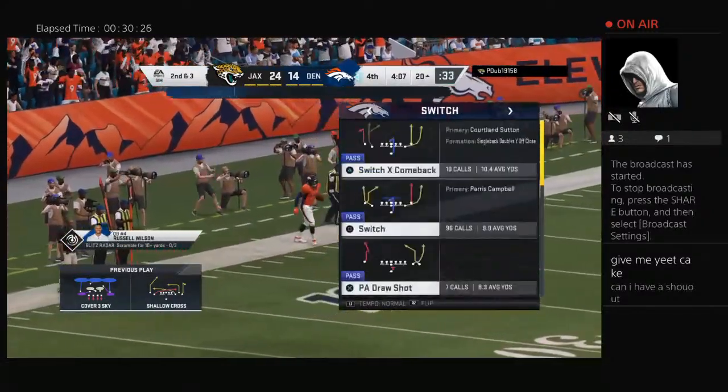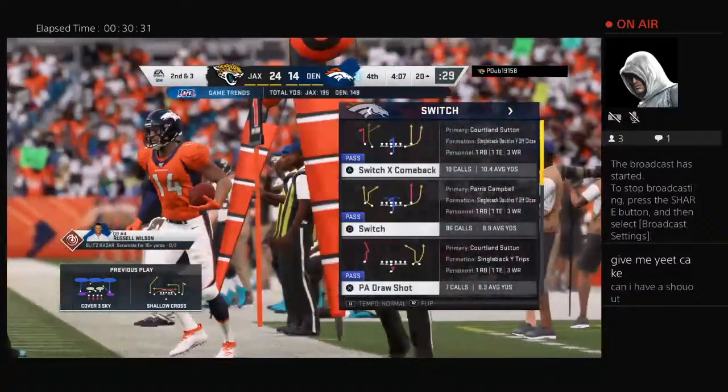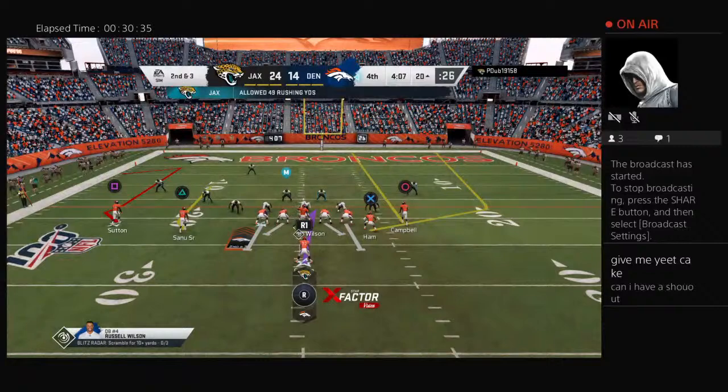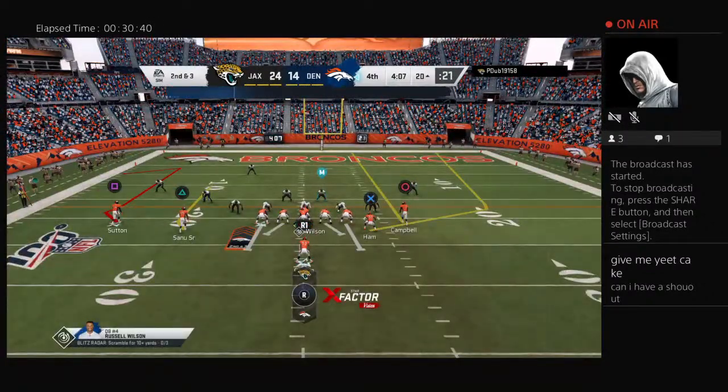Timing is everything, and they work on this cut all the time. They work on all the timing patterns, and this time it paid off for them. Worked him to the center of the field, cut it to the outside, ball's delivered, gets both feet down for the completion. Able to get 7 on that first down pass play.